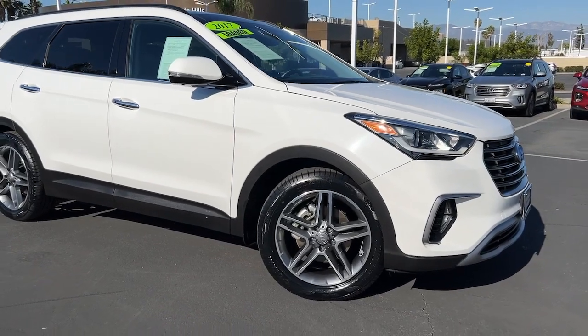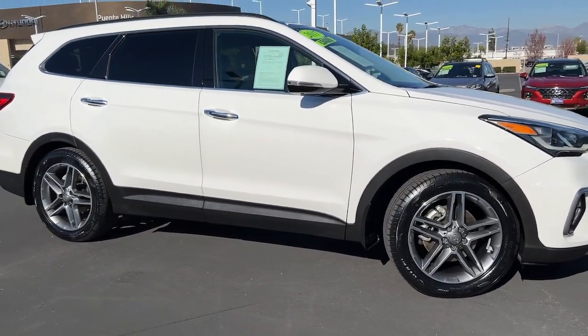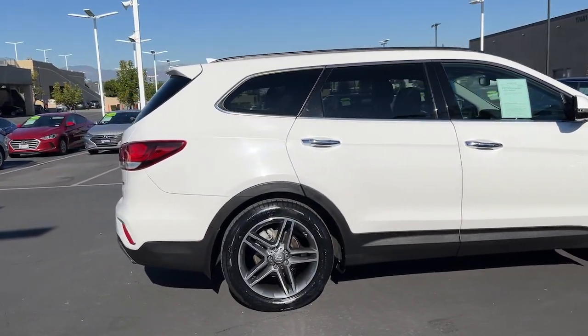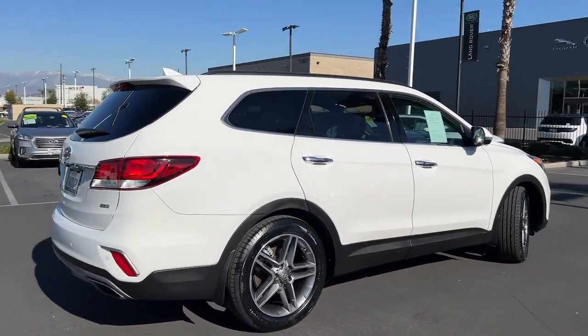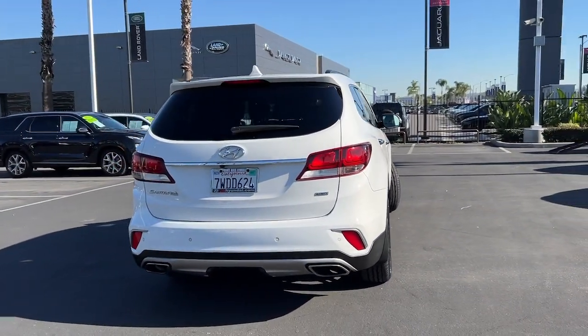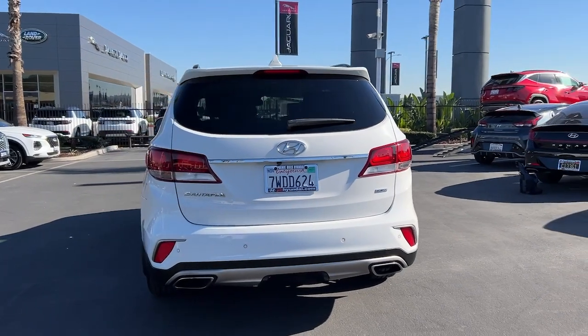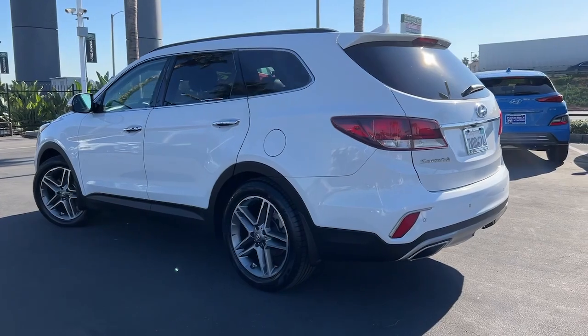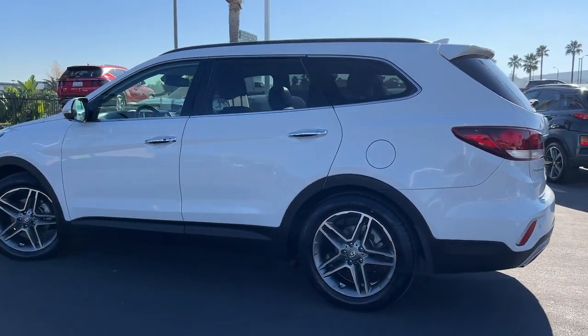You're gonna love the 2017 Hyundai Santa Fe. This vehicle is an outstanding buy with fewer than 90,000 miles on the odometer. Here's a stylish, family-friendly Hyundai Santa Fe with bold modern looks, standard infotainment, and the latest safety features. This spacious, versatile midsize crossover infuses every drive with comfort and confidence.